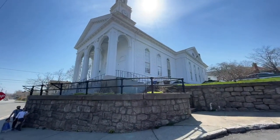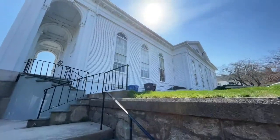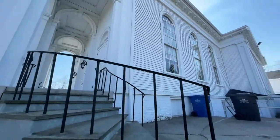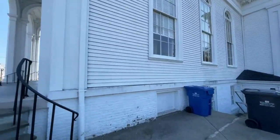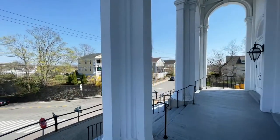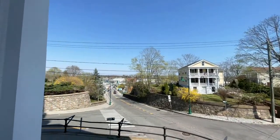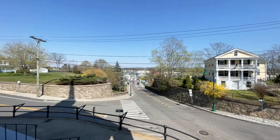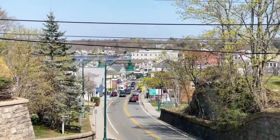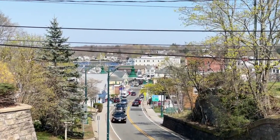So this looks like Union Baptist Church. Let's see if it gives us a little bit of elevation to take one last look back down the street. Oh, you guys are following me. Let's see if I can get a little angle. Yeah, there we go. A money shot to wrap us up, looking down the main street of Mystic, showing us the pizza place as well as the harbor behind it with the river that runs through it.